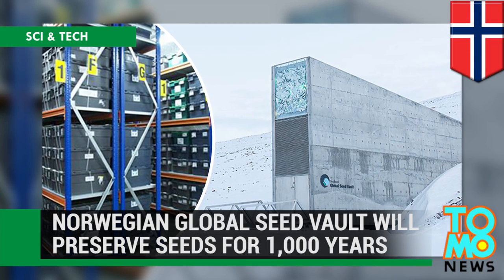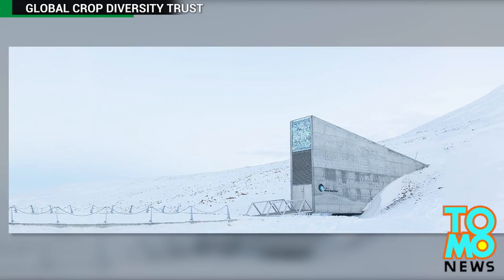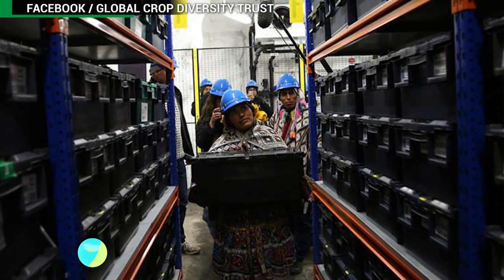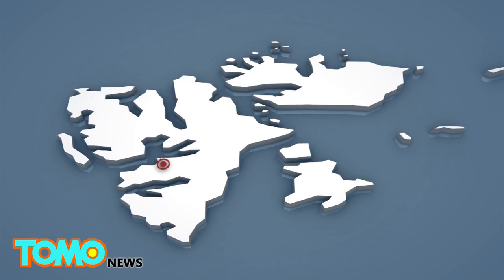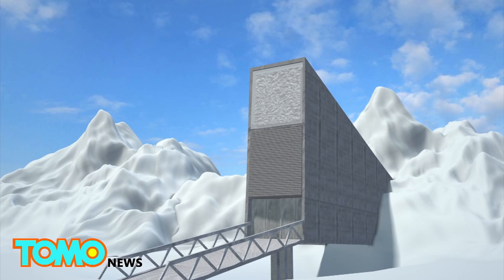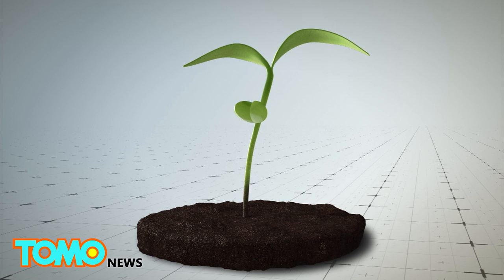Doomsday Vault will preserve seeds for 1,000 years. Deep inside a mountain on a remote Norwegian island are more than 860,000 varieties of seeds, kept literally on ice for preservation. Not far from the North Pole, the Global Seed Vault is safely buried into the Plataberget Mountain in Svalbard, Norway. The vault was created to safeguard one of the planet's most vulnerable and valuable resources, plants.